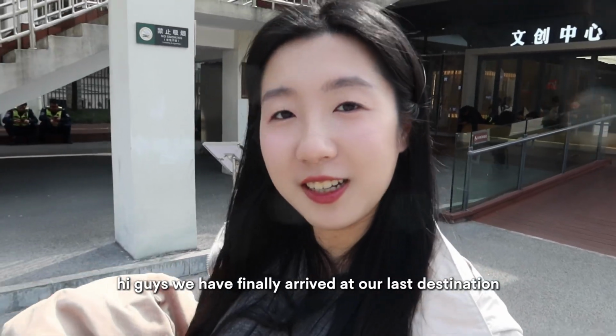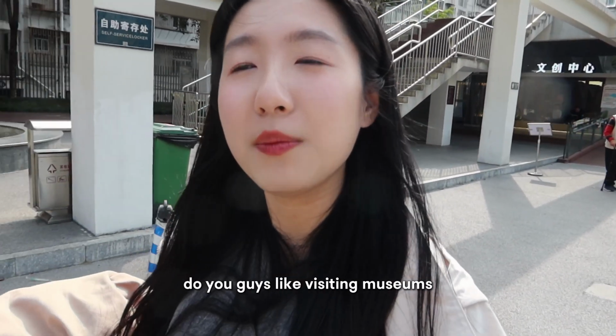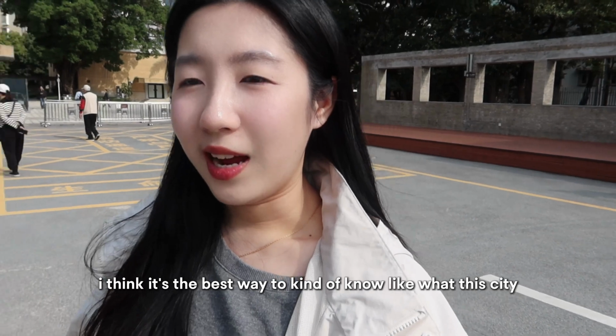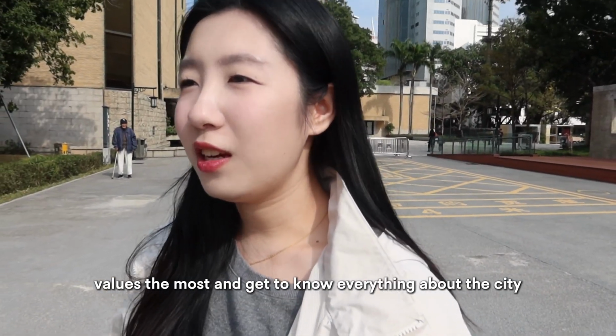Hi guys, we have finally arrived at our last destination, Shenzhen Museum. Do you guys like visiting museums? It's kind of like my tradition. I go to every city and I visit the museums. I think it's the best way to kind of know what the city values the most and get to know everything about the city.